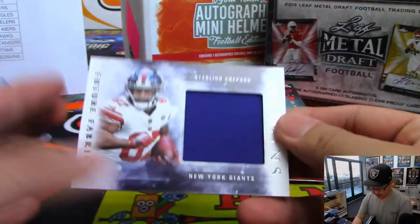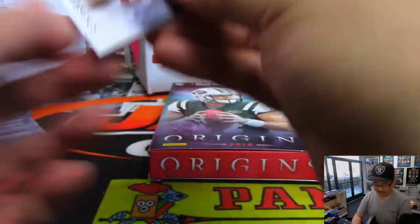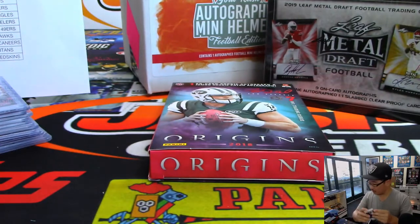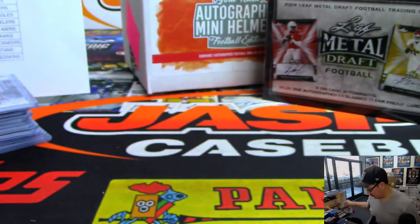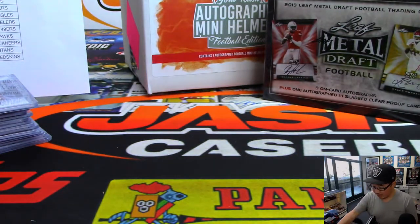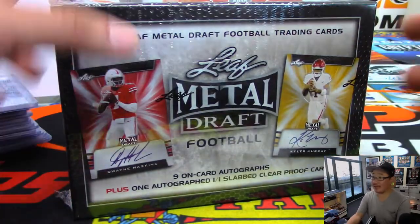And the relic is Sterling Shepard for the New York Football Giants. That relic going to Glenn. Out of 25. All right, now the brand new rookie class right here in 2019 Leaf Metal Draft.